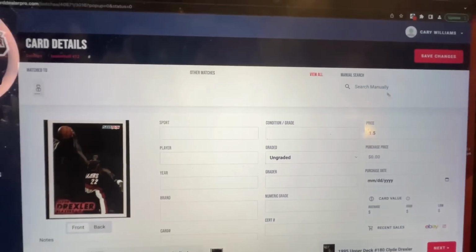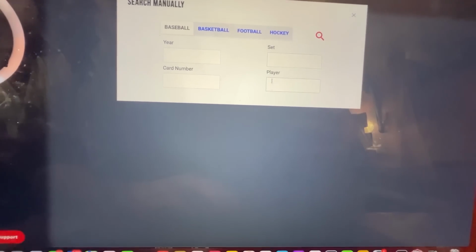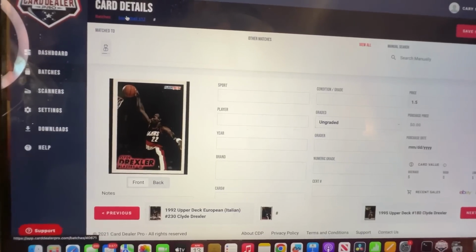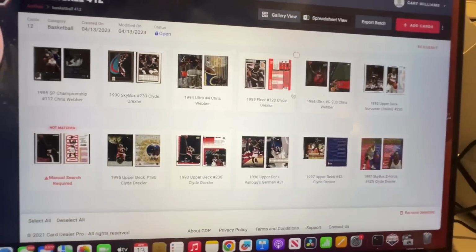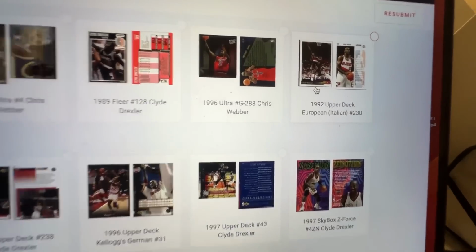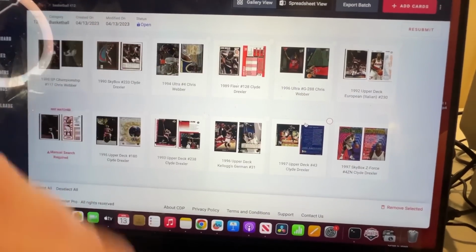So all you have to do, and I'm using one hand right now, is just type in the year, the set, the player, and it will find it 99% of the time, especially with these older ones. And then you want to double check because sometimes it gets the wrong card. So this is not the Italian edition of this Upper Deck card, so I'm going to have to change that. Basically, you go and edit everything.